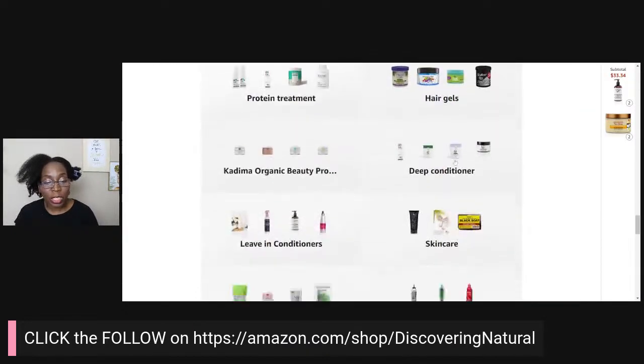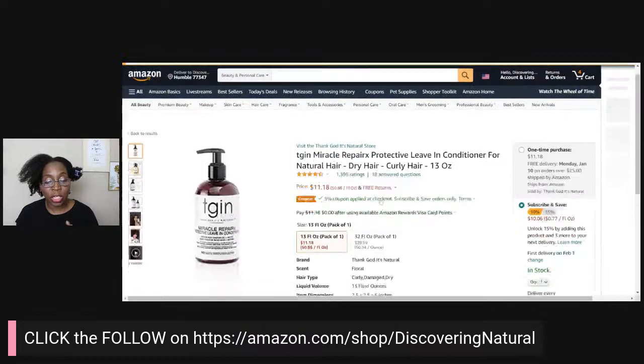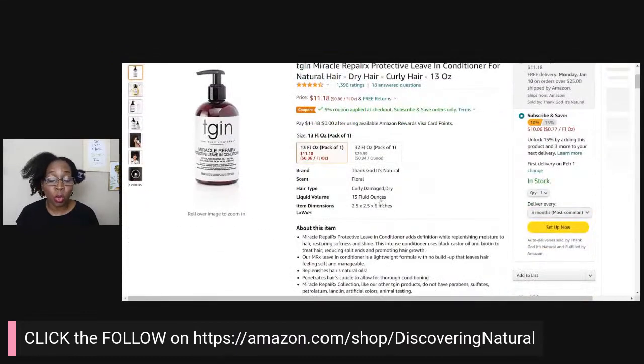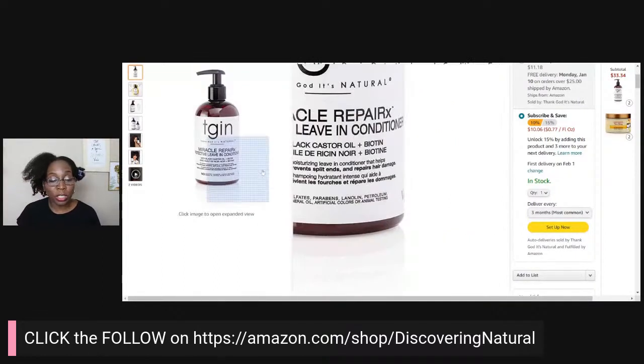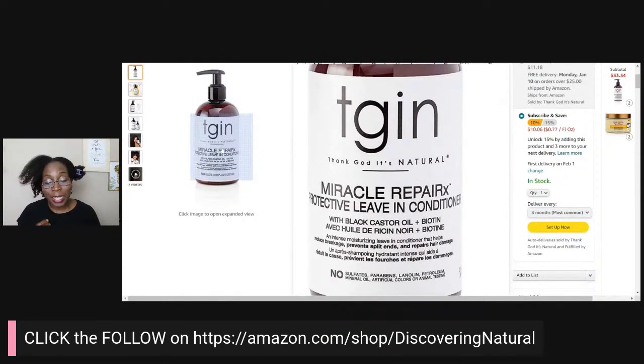But I personally gravitate more towards creamier leave-in conditioners. So this is a creamy leave-in conditioner. Now, a liquid leave-in conditioner will also work for someone who is very low porosity, on the high end of the low porosity spectrum. So this is the leave-in conditioner I like. The reason I like this one is because it contains black castor oil, which can also help intensify the moisture.